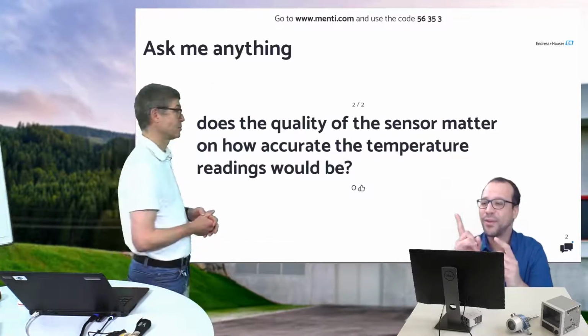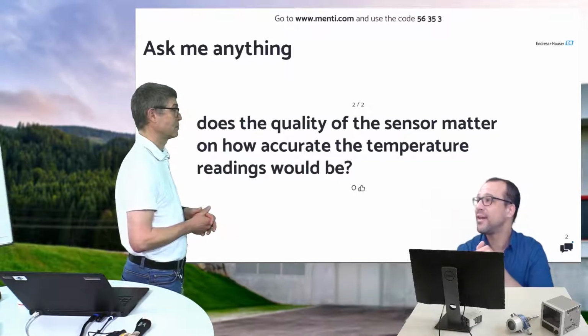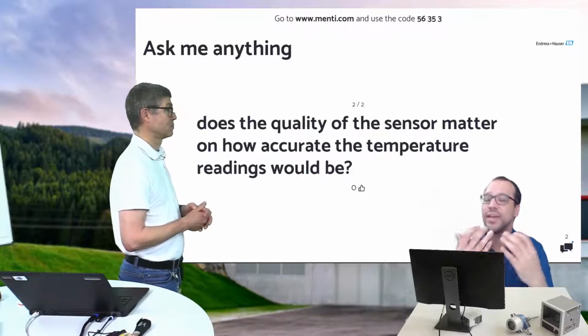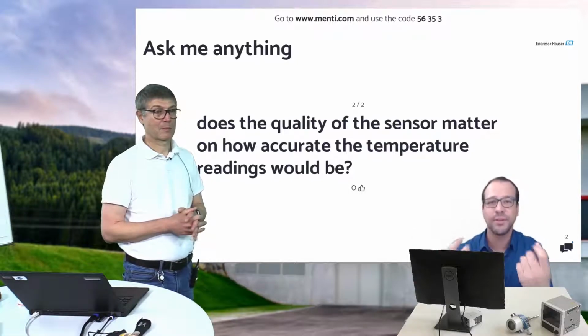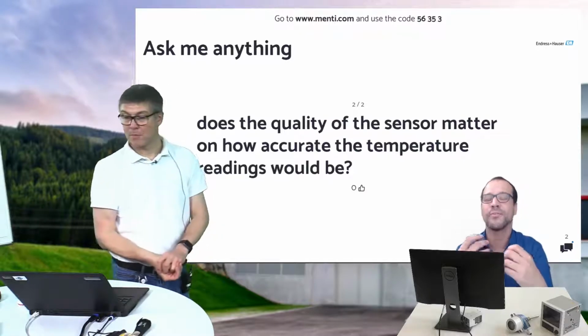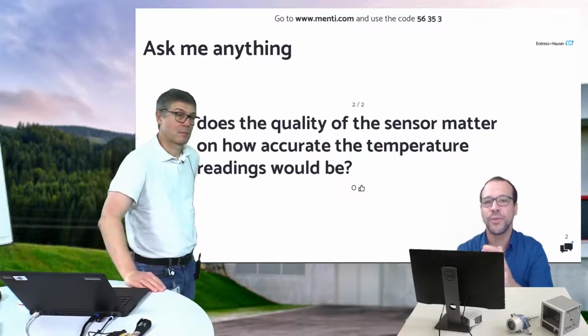And then once more, does the quality of the sensor matter for how accurate the temperature readings would be? It depends. Yes. The sensor class matters according to the inaccuracies. As soon as you have it matched to the transmitter, it doesn't matter anymore. But the sensor type matters because measuring the real value is something that Dietmar showed with the golden rules.